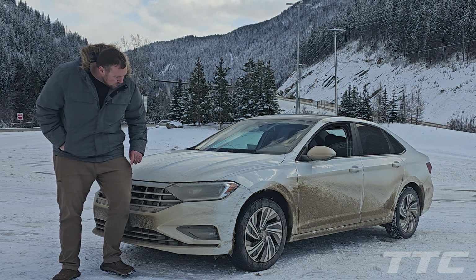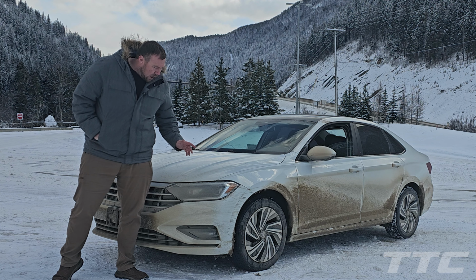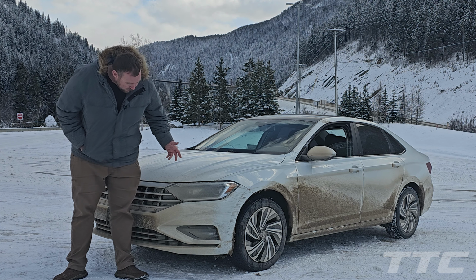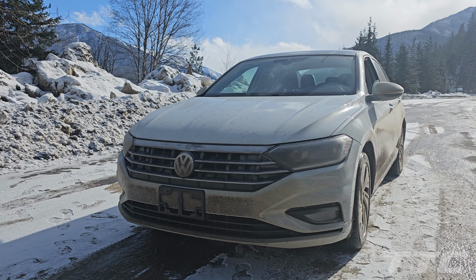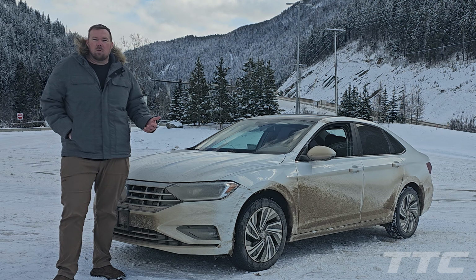Now, of course, being an Execline, the car is finished with 17-inch wheels with a 205/55/17 tire. It does have these beautiful LED headlamps. You can't see them right now, but they definitely display really nicely at nighttime. Fog lights, obviously the nice chrome-appearing grille up front. And as I said, a spacious cabin, which is really important to me.